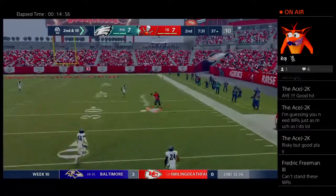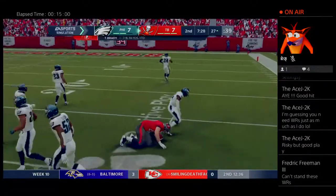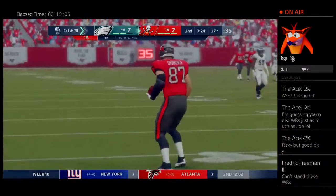Letting one go deep here for Grubb. And that's caught inside the 35. And he'll go down, but not before getting this inside the 30. Here we go. It's a gain of 35.